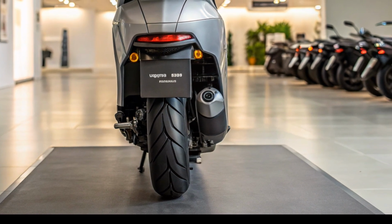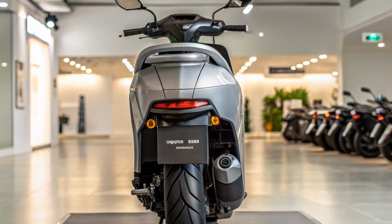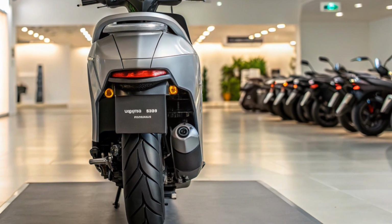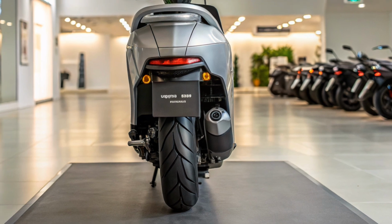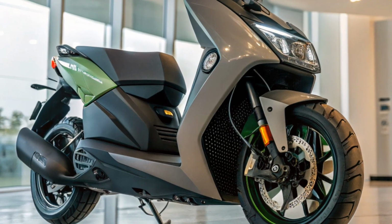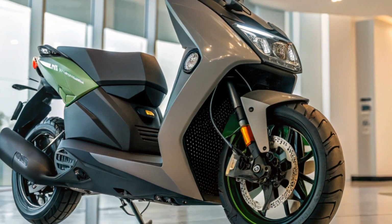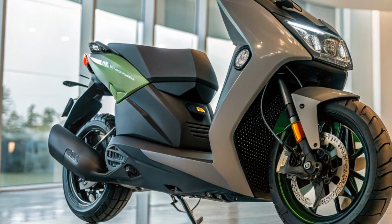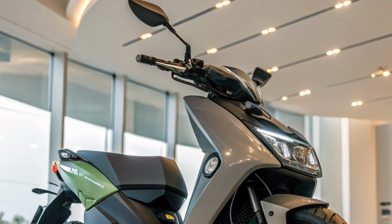Charging is also faster and smarter now. Ather's new Fast Charge Plus can juice up the 450X from 0 to 80% in just 45 minutes. That's a huge improvement over the older units. The scooter is also compatible with Ather Grid 3.0, the latest iteration of their public fast charging network. With hundreds of chargers across Indian cities and towns, it's clear that Ather isn't just selling a scooter, they're building an entire ecosystem.